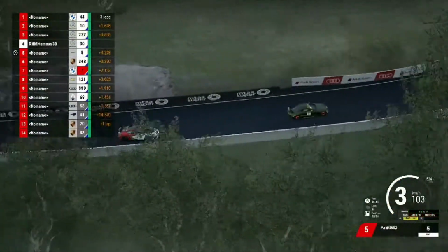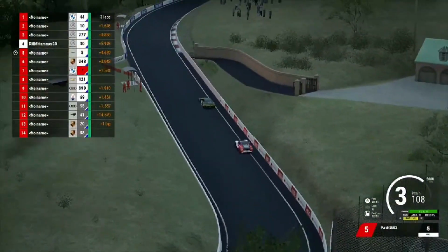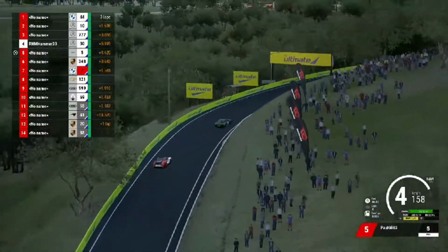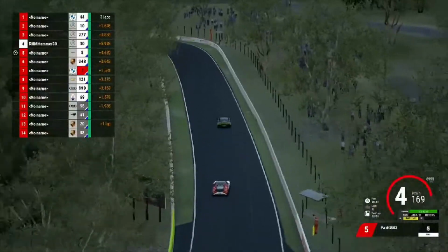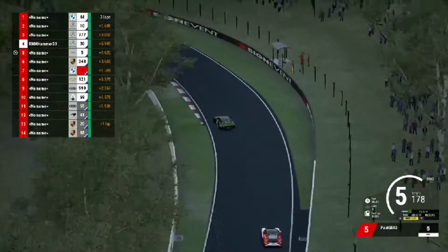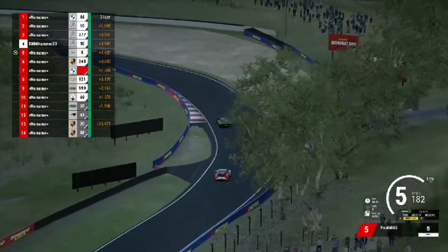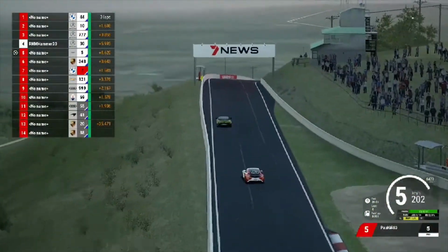Trying to defend here from the Porsche. Porsche gets a little bit wide there. He's just able to manage to keep it out of the barriers. Very well done. Up through these little S corners, lovely to drive if you get it right, but it's so easy to get it wrong. This is the joys of Bathurst. It's a great track to drive, but if you get it wrong, you are toast.